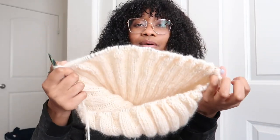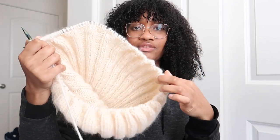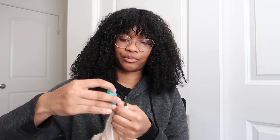Okay, let me show you what it looks like. I'm literally almost to the stitch marker. Okay, I'm not that close, but I feel like it's close though. I just have to knit that and then I'll be done with the yoke. Oh my goodness. Okay, let me show you. Here it is.